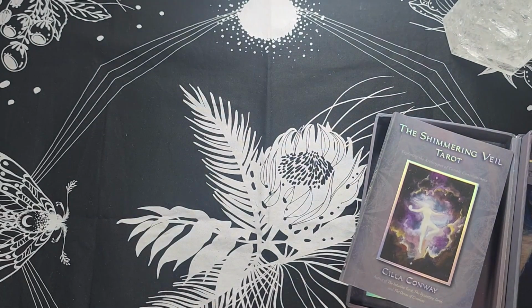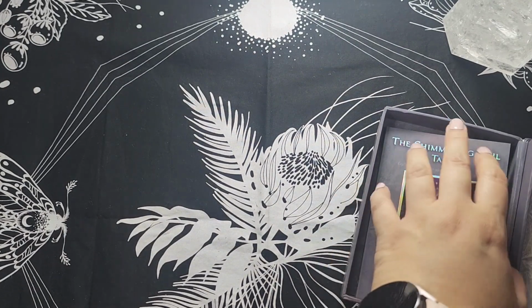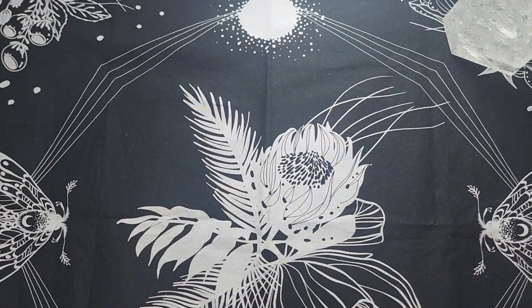Okay. I forgot to mention that for the Ancestral Path, I probably will be rehoming it. I feel like I'm actually just more interested in reading about it than actually using the deck. So if there is a book just for it, I would love to have it.